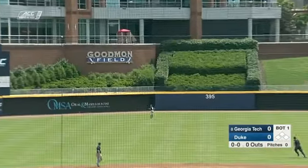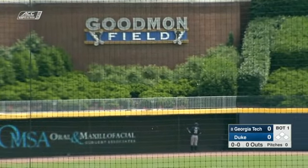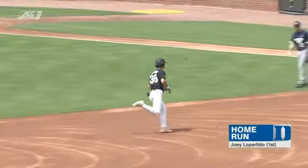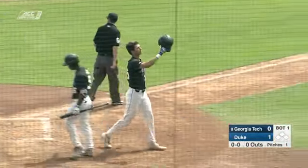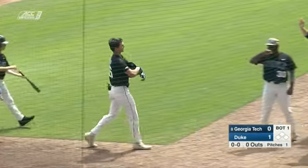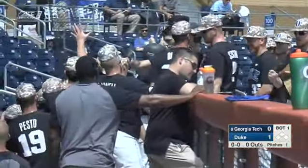Lopez, first pitch swinging, lifts that one deep to left field. How about gone? Joey Lopez, 3rd home run of the season, and the Blue Devils on a single pitch take a 1-0 lead in game 2. That's how you respond to a game 1 defeat in a 3-game series. Joey Lopez-Fido wasting no time. Blue Devil offense staying aggressive as they have all season long.